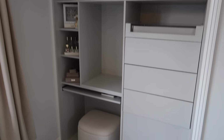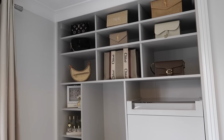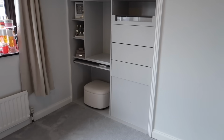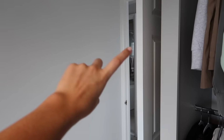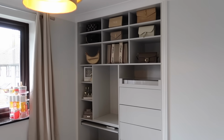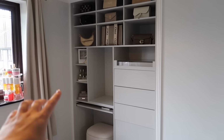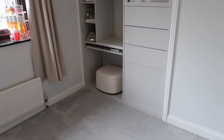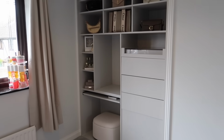The guys that did it for me are so talented. They literally smashed it. So this used to actually be wardrobes with doors on them. And I didn't have anything in that wardrobe because, believe it or not, I actually have enough wardrobe space as it is, and I actually do have another wardrobe in the wardrobe room that we have as well. And then I thought I've always wanted something to store my bags, my jewellery that I'll show you, all my makeup and beauty stuff, and a little desk for me to work at as well. And all my ideas came together and they built me this.